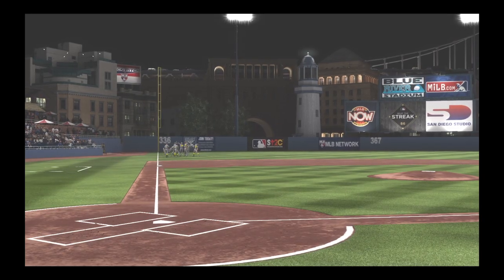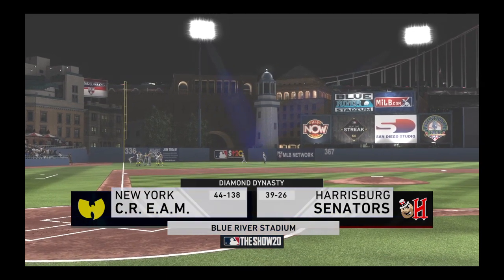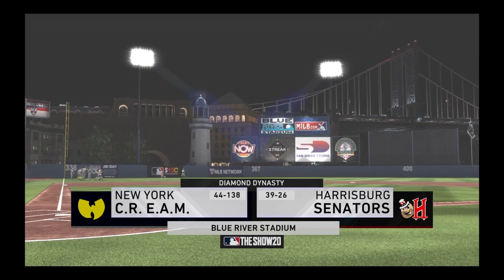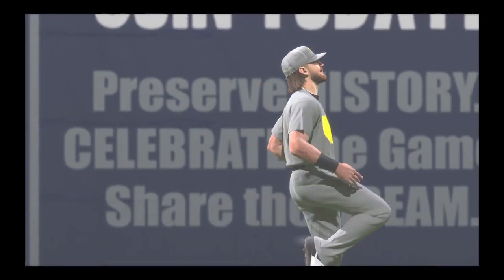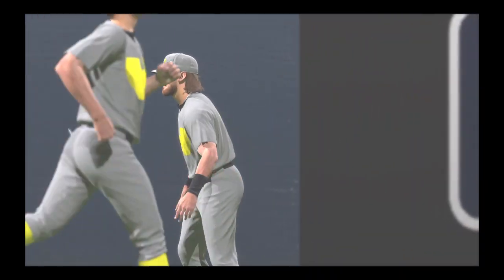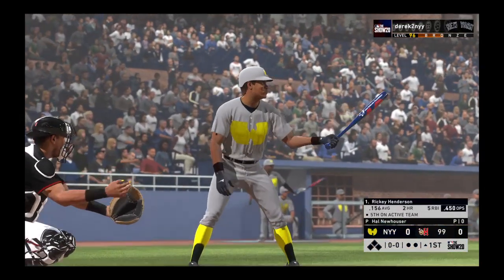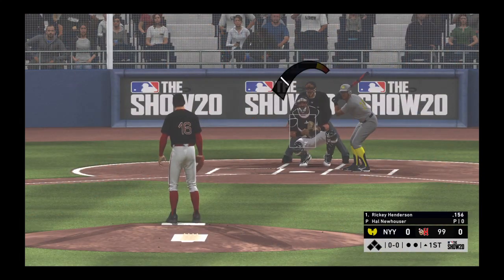We are under the lights this evening as we get you set for another edition of Baseball on the Show. It should be a good Diamond Dynasty matchup tonight between New York and Harrisburg. Striding into the box, Ricky Henderson. He'll get us started in this one under the lights. The left fielder. He's ready.